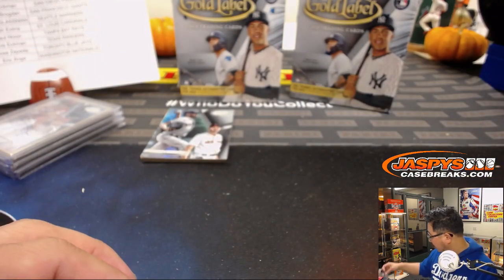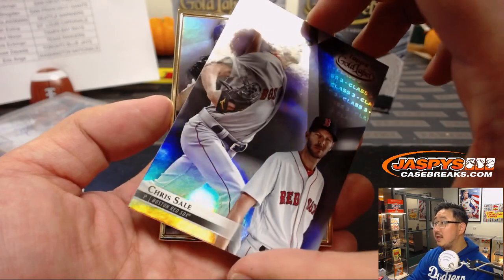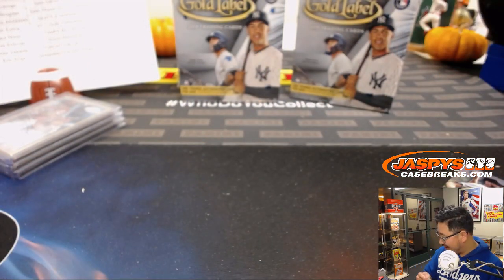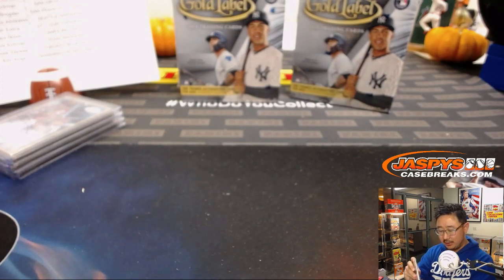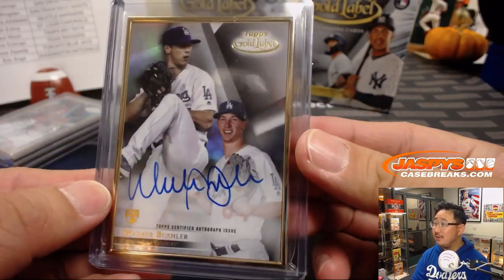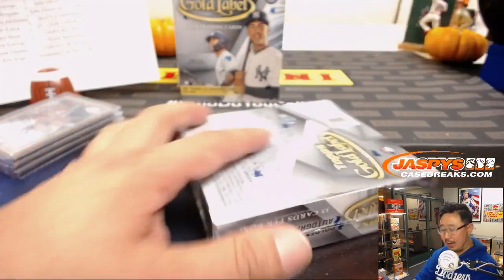All right, so nice parallel there. And behind Chris Sale is Walker Buehler, boombox with my Dodgers. He's getting the start in game three. Boombox. You want him to do well in that start so this card skyrockets. Nice rookie framed autograph. A beaut. Dodger Joe Mojo. Two boxes to go.